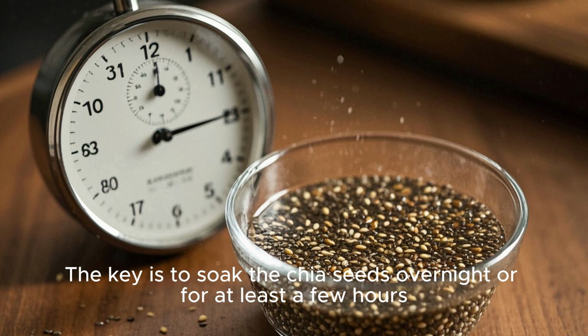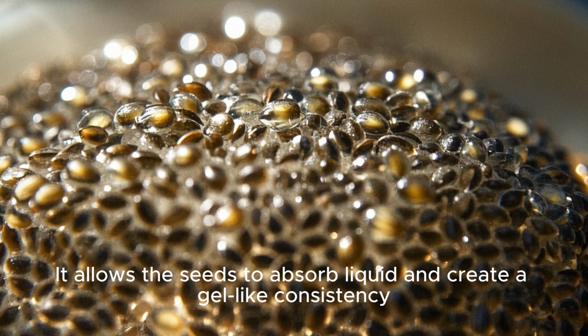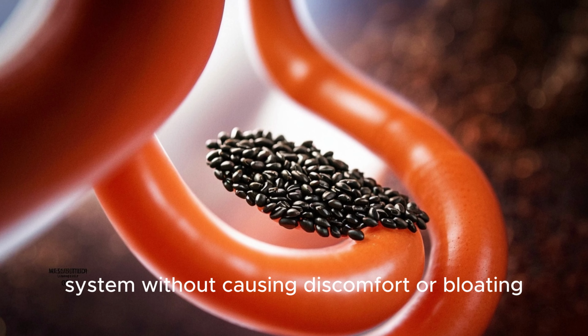The key is to soak the chia seeds overnight or for at least a few hours. This is known as chia blooming. It allows the seeds to absorb liquid and create a gel-like consistency. This consistency makes it easier for the seeds to pass through your digestive system without causing discomfort or bloating.